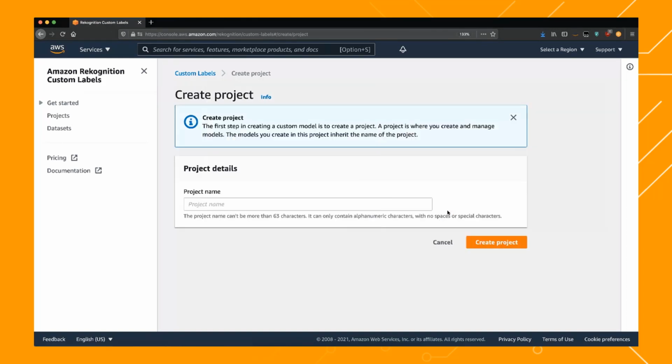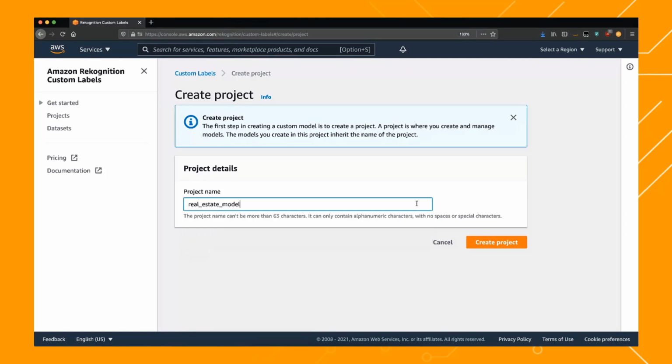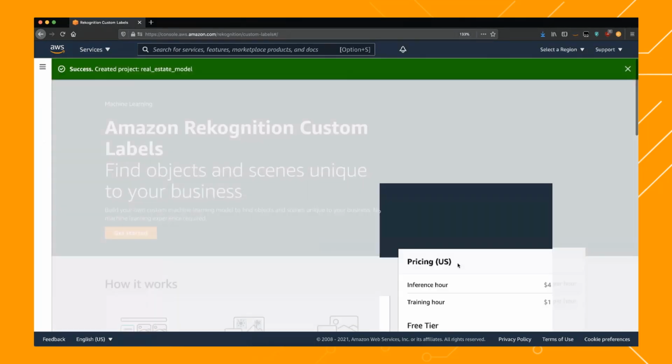And the type of model that we're going to train today is a model that identifies different rooms in a house and classifies them. You can imagine this could be useful for a company that has folks who are either trying to sell their homes or maybe rent their homes temporarily. And so you have lots of user-generated photos that need to be classified. Because this has to do with real estate, I'll just name it a real estate model. And then I'll go ahead and click to create this project.